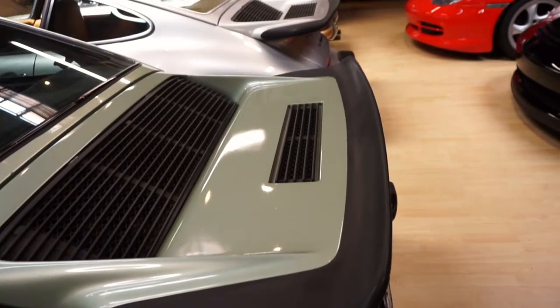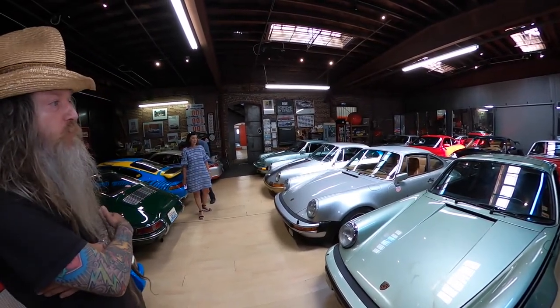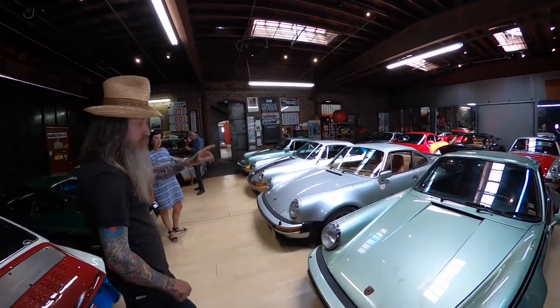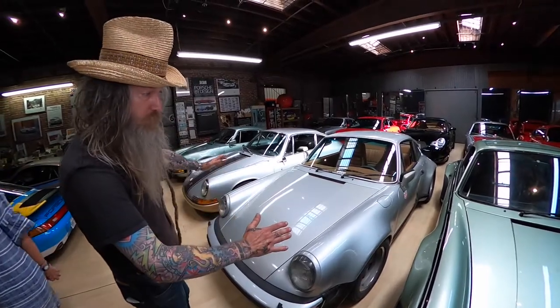This one's pretty unique. It's the first US production turbo ever sold, documented by the museum. Lifelong LA car, I'm the fourth owner. So first US production turbo sold right here. Wow. 45 years ago, the birth of the legend.